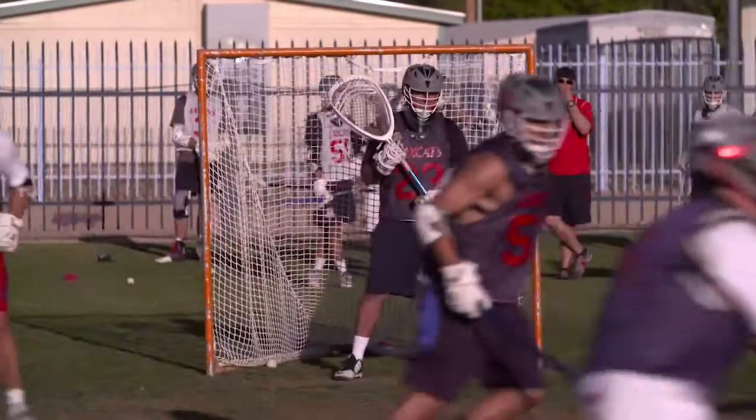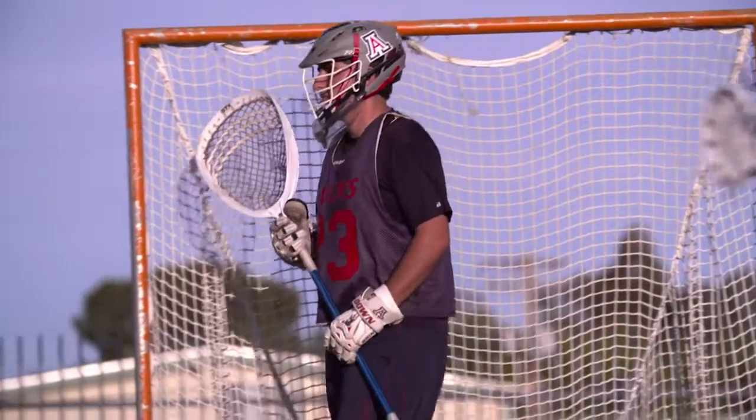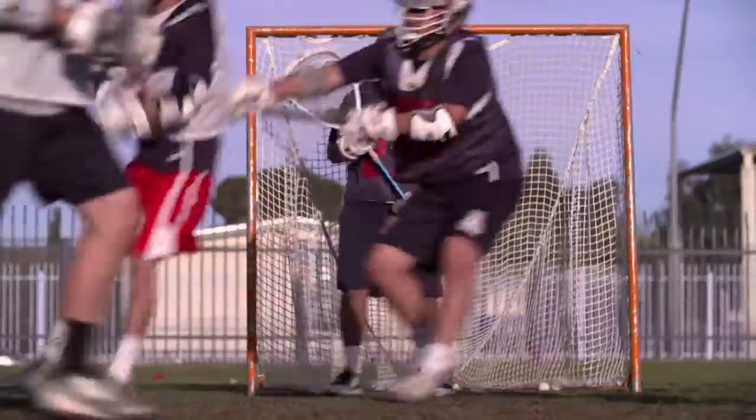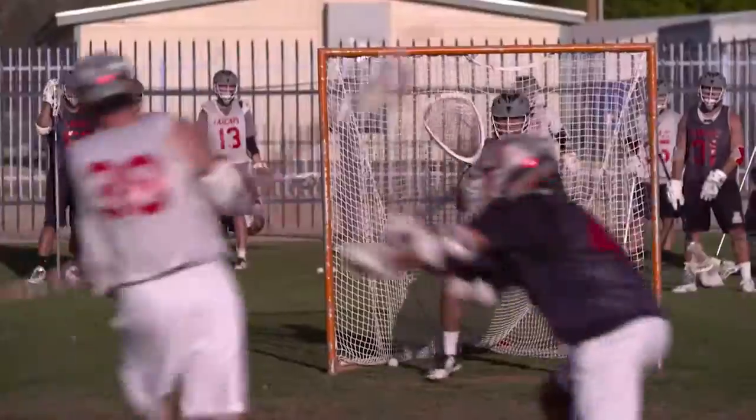Get in, shoot in. Jack, you're down. Save. Tanner Canego, very calm demeanor, which is nice for a goalie. Kind of keeps our defense at ease. He knows when to get on people, but also knows to keep a nice steady presence back there, and that's huge.